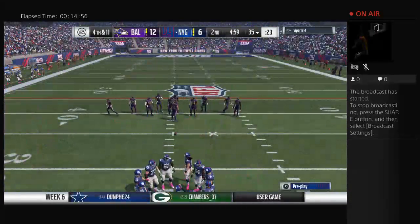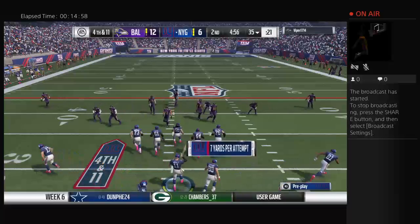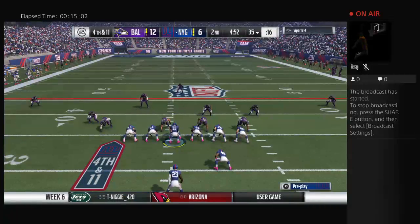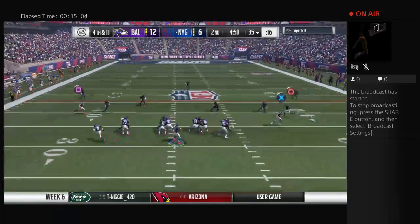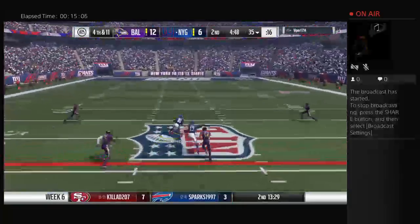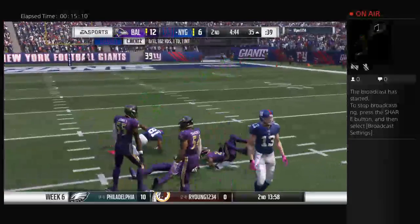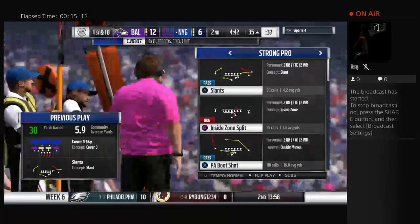Now let's see. Yeah, the offense still out there. They elect to go on 4th and 11. One receiver to the left is Evans. They do go for it. It's Wentz. And he hits his man, Matthews. And he's going to get this down to the 35-yard line.